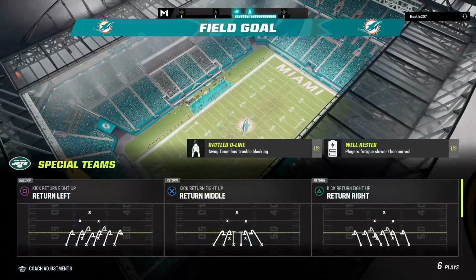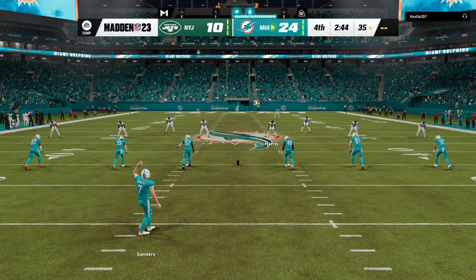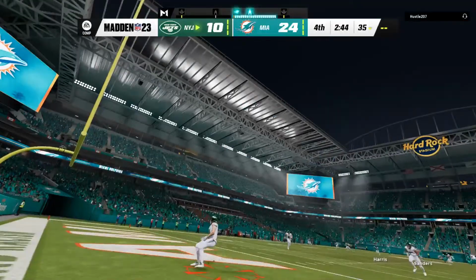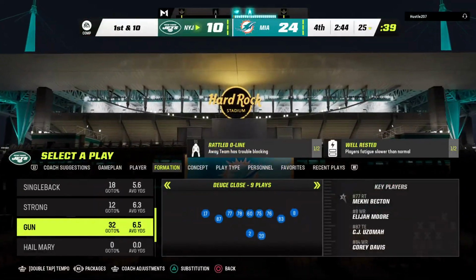So they hadn't called on him at all until this point, but he comes through here and buries one from long range. Yeah, it's awfully impressive because usually kickers like to get that first one out of their system in the first quarter, sort of get them into the flow of the game, but to come in this late and knock it down from long distance, give him a lot of credit.